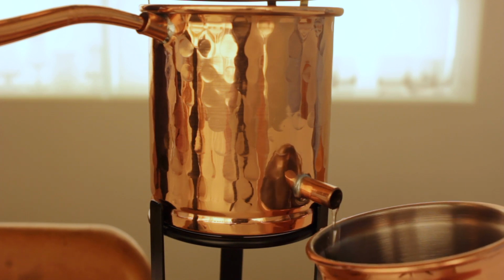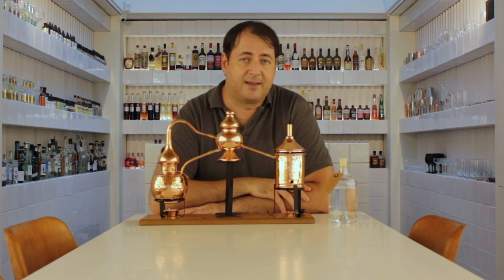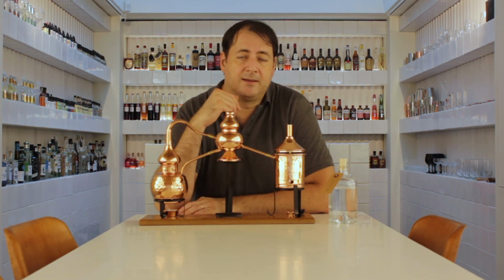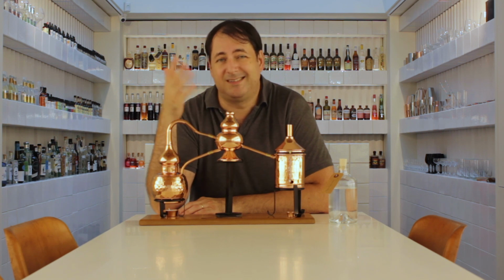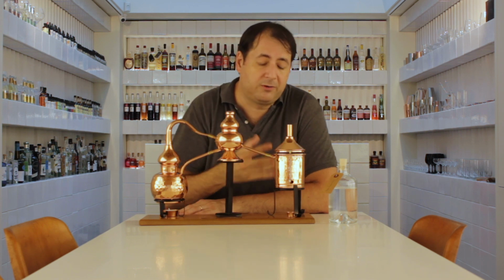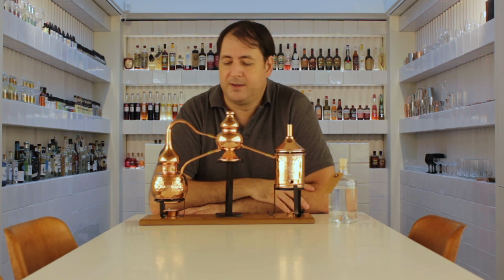Typically you're going to do this 2, some people do it 3 times, and what you get at the end before putting it into the cask is your new make. So then typically you're going to age it, and that's going to pick up a lot of flavor, the color as well. Some people say it can be 60, 70 or more % of the flavor comes from the aging. But you are already at this stage going to have different flavors from one distillery to another.